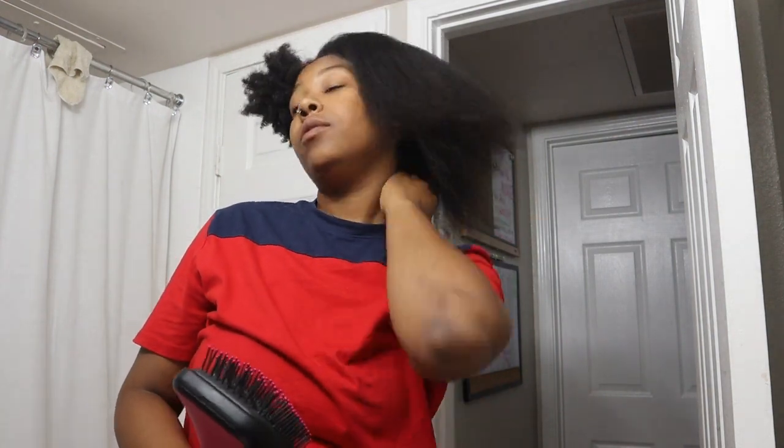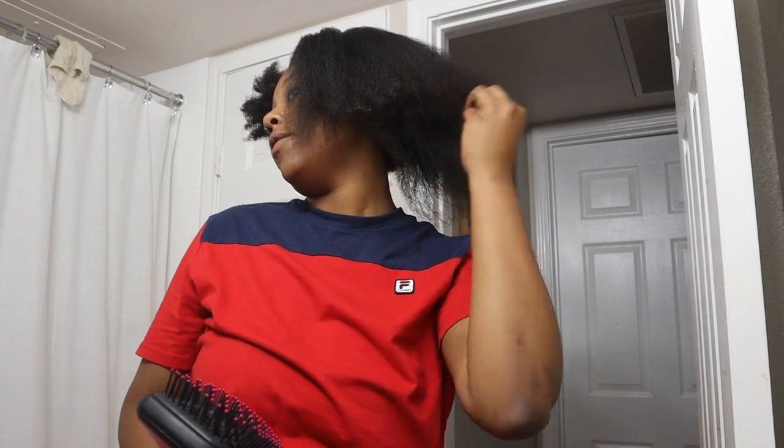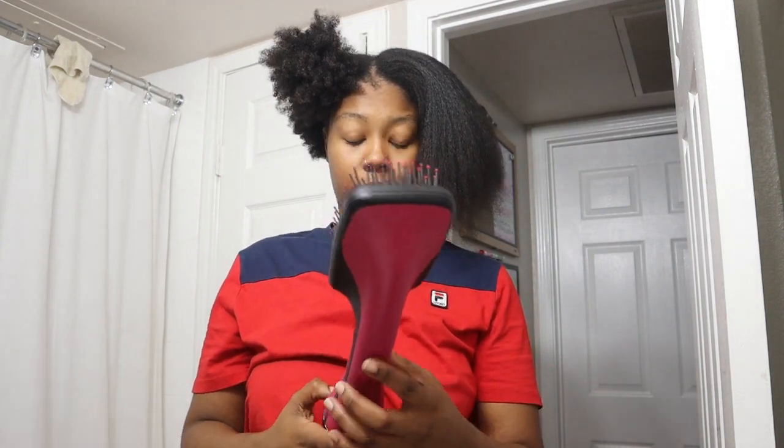Some drying to do, like underneath and right up in there, and of course this whole side. So yeah, just gonna keep going. I'm gonna be back with y'all whenever it's completely dry.